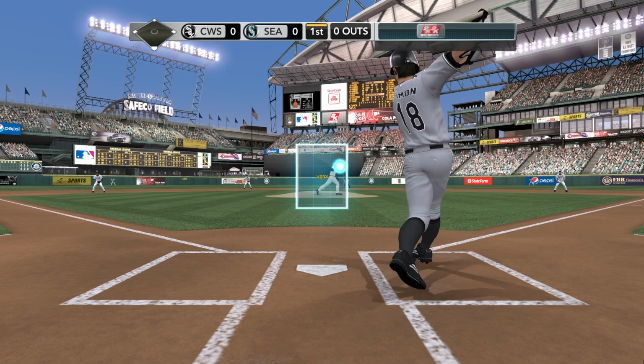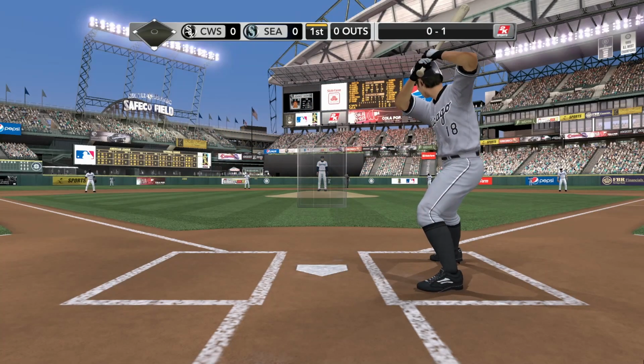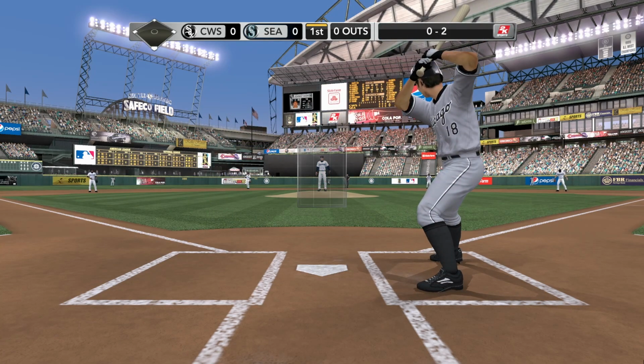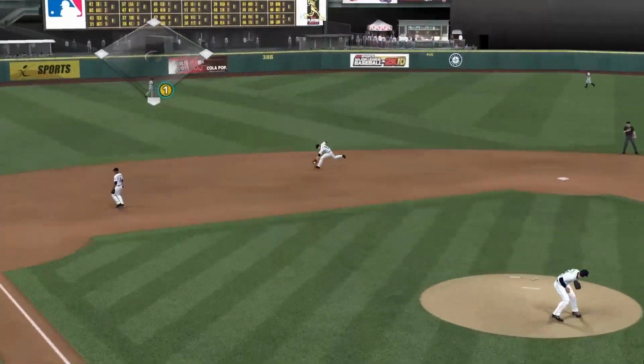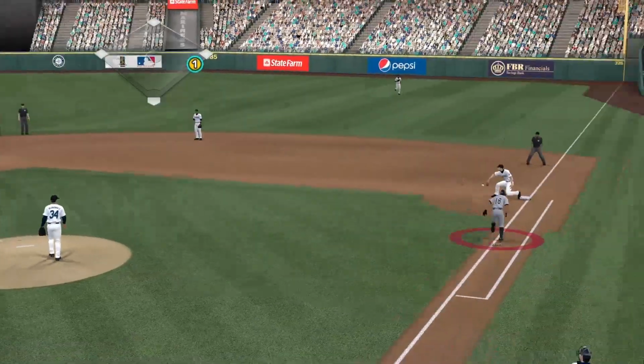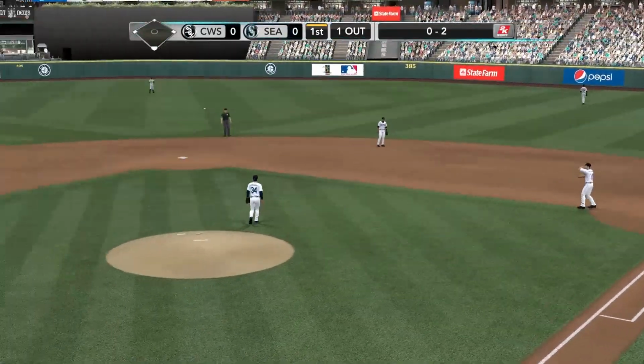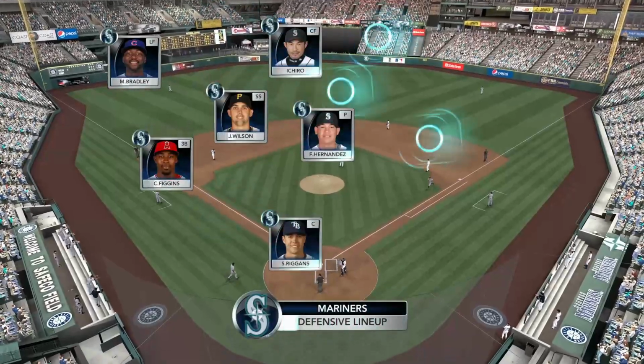Hernandez gets set and delivers. It's strike 1, can't make contact on the fastball. And that last outing, down by 3. Yeah, and the offense just couldn't figure out a way to close the gap in this one. Hit hard on the ground to short. And so Damon is retired. Got a chance to check out the Mariners and how they line up defensively.